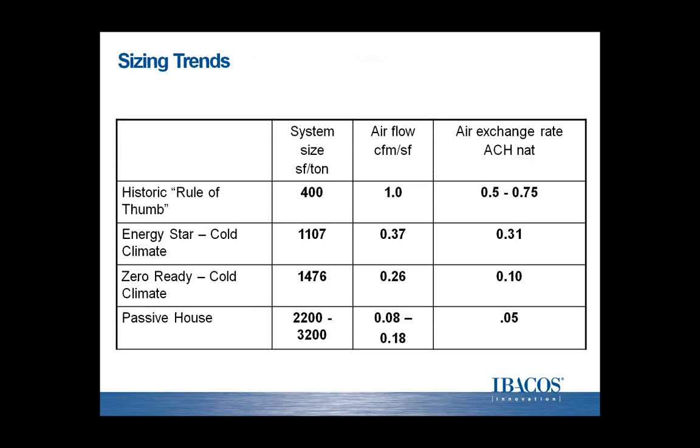So to the point of where have we been and where are we going in terms of sizing, these are some numbers that we've pulled off of different housing projects that we've used over time, and you're really seeing that as we move up in energy performance up to the Passive House level, we're getting system sizes that are really very small, going from the old 400 square feet per ton rule of thumb up through a 3,200 square foot house that might need a ton to a ton, not even a ton of cooling, depending on its size. And so we're seeing that becoming prevalent.